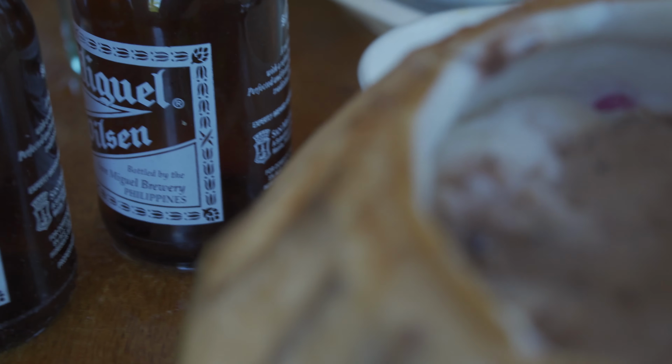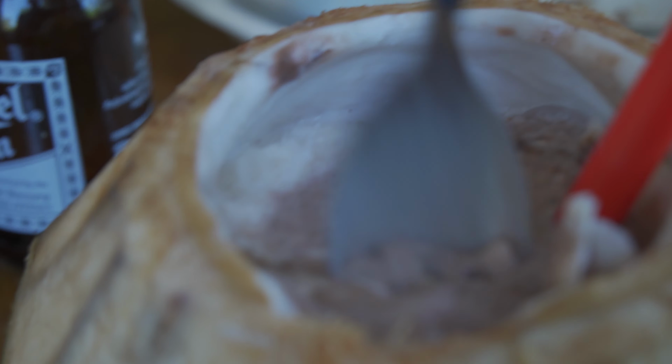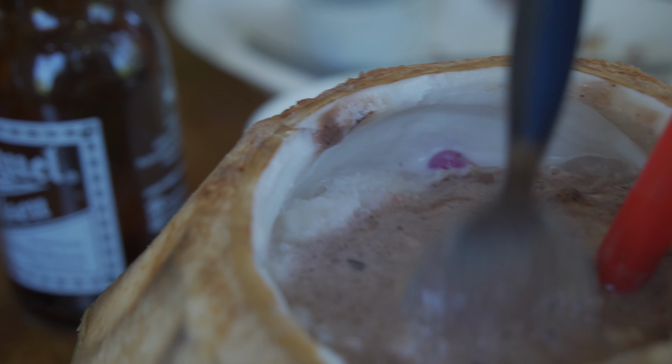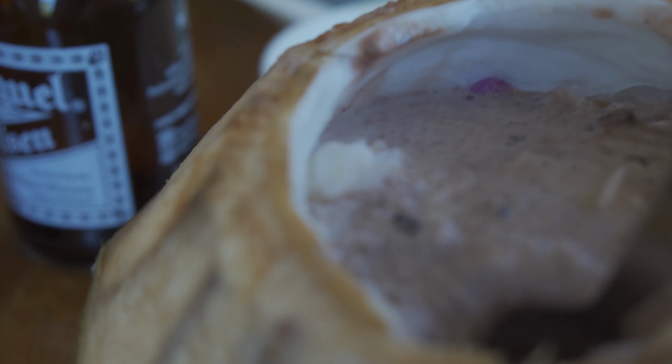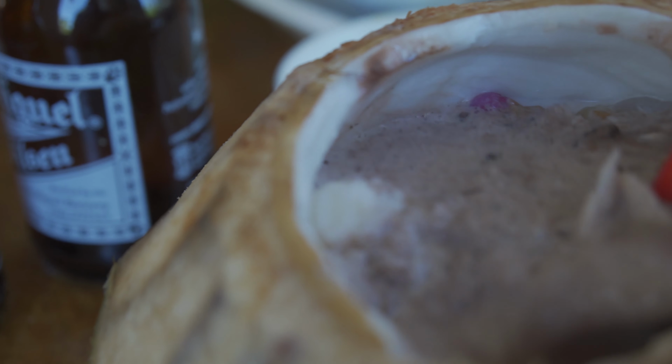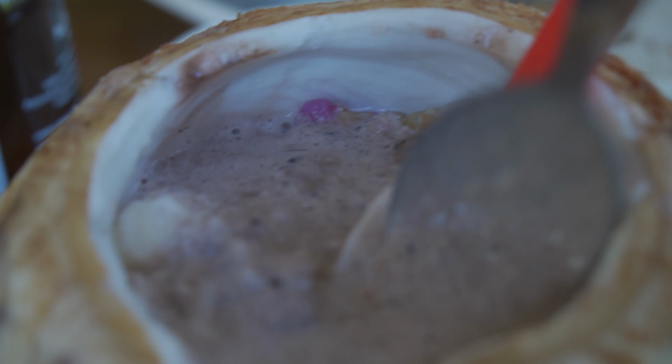And halo halo, if you're quite alien to all this, is basically a fruit salad with ice. And you're supposed to mix this all up, and hence the name. Halo halo means to mix. Thank you. Ooh, hot spoon. Okay. And so this halo halo is a little special because you can take some coconut here, scrape it, and add it to your halo halo. So it's not just for show. It also serves a purpose.